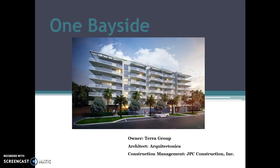So, I'll just go around the table and introduce everyone. We have Ozzy here from the owner side, Terry Brook. We have Daniel from Architectonica. And we also have the representatives from Stephen Feller, mechanical, electrical and plumbing consultant, the structure engineer DCE, the landscape design company NEF, and the civil company BSM. Thank you very much.